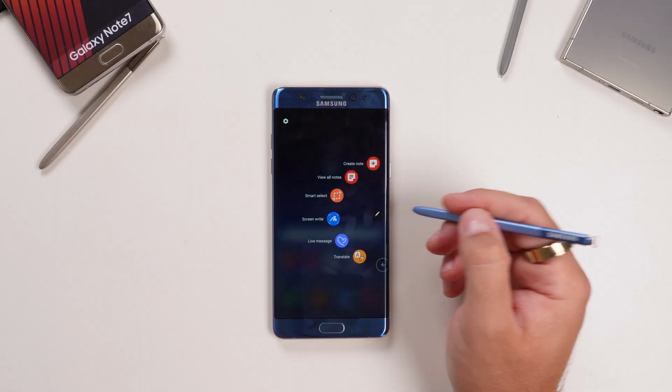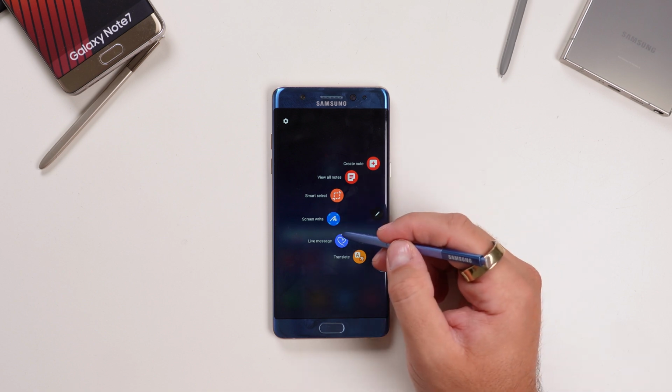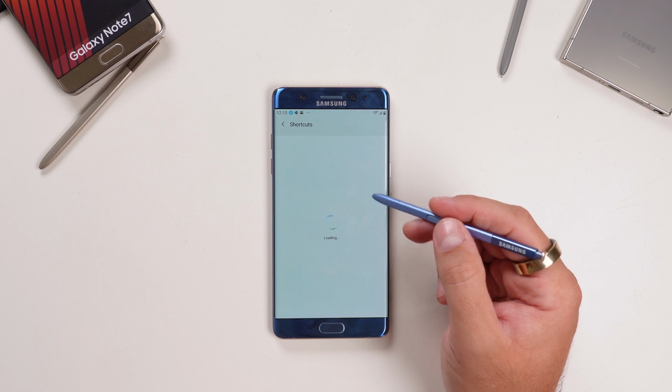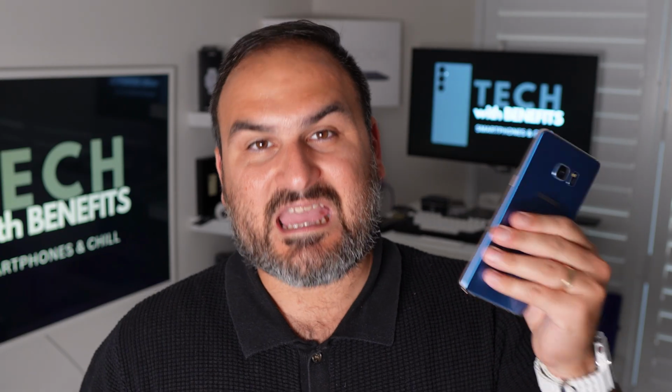In terms of features that were new with this, it had all of the bells and whistles, or it has now because it's got One UI 1.0. So it's got all of Samsung's features that the Note 8 introduced, like live messages, for example. But the one that came with this that was pretty revolutionary for the time was Translate. And I still use it to this day. And this was the first phone to have it.